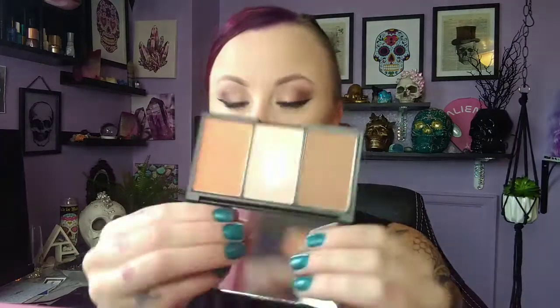Alright, so I'm going to go in with the Sleek Cosmetics makeup. I've never used this palette either. This is the Contour, Highlight, and Blush palette. I'm going to go in with that blush and just stamp that on the cheeks. Ooh. It's pretty, and it does give me a bit of a glow. Again, I'm sorry guys, this lighting is just not doing justice. I'll do an up close on my face after.